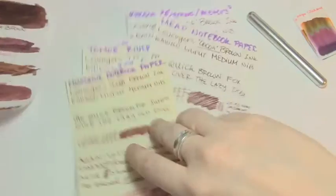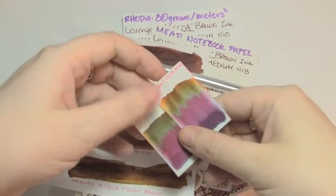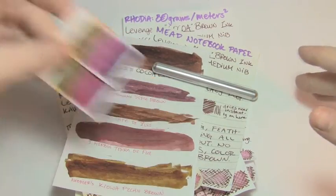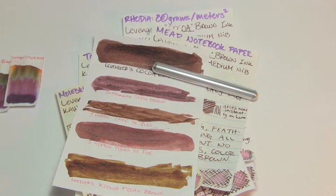So, yeah, there you go. There's Levenger's Cocoa Brown. It's got some kind of weird stuff going on in here. It's fascinating.